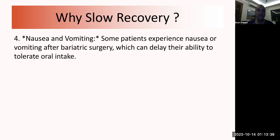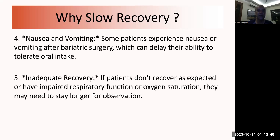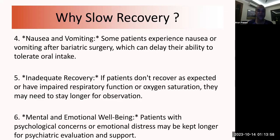Some patients experience nausea or vomiting after bariatric surgery, which can delay their ability to tolerate oral intake. There could be inadequate recovery. That is, if patients don't recover as expected or have impaired respiratory function or oxygen saturation, they may need to stay longer for observation. Mental and emotional well-being is important. Patients with psychological concerns or emotional distress may be kept longer for psychiatric evaluation and support.